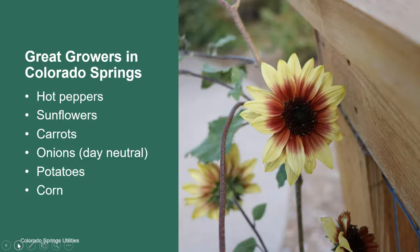We also do really well with onions. So if you're choosing onions, make sure that you're not planting those from seeds, or you just want to choose the little tiny germinated plants that you can buy from a local garden center. And make sure you're choosing what's called a day neutral onion. And so with those two parameters in mind, you can produce a lot of onions here in the Colorado Springs area.